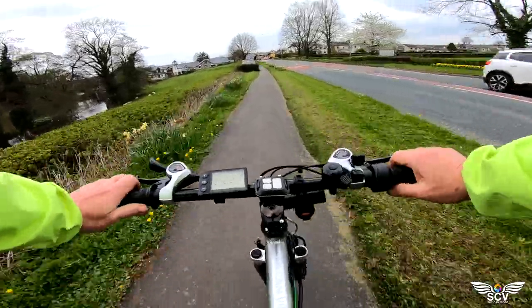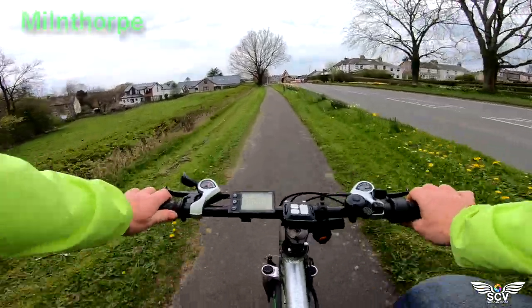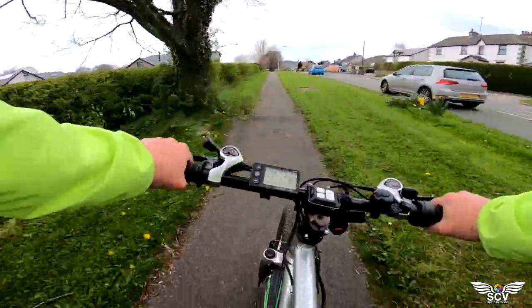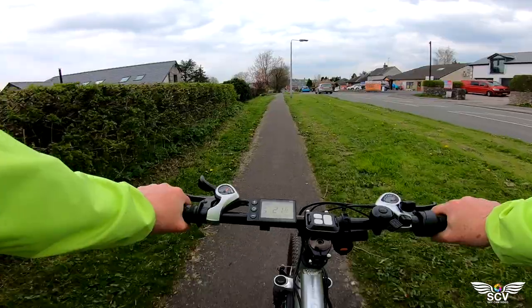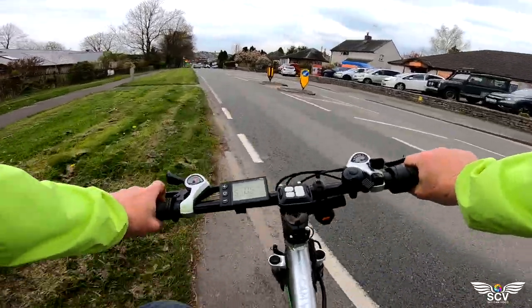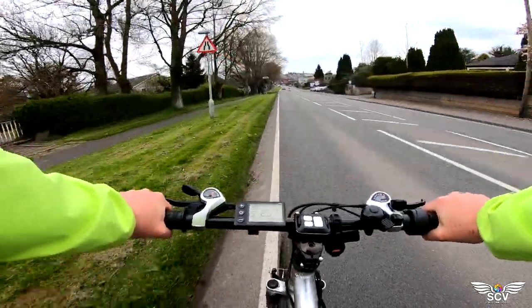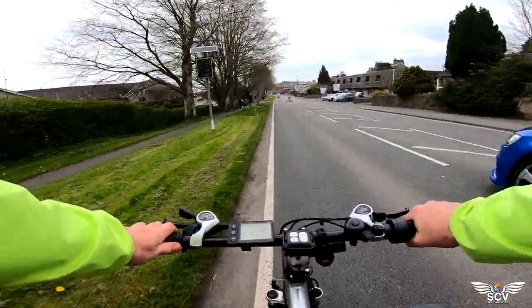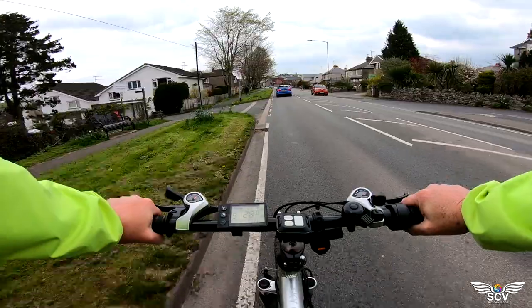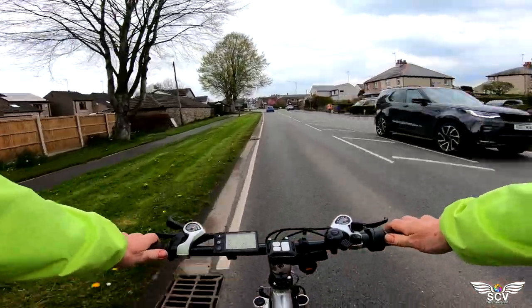I'm sticking with the path while I can, and I'll get on the road in a minute. So here we go, we're just approaching Milnthorpe now. Six miles an hour, look at that. Here's Milnthorpe.